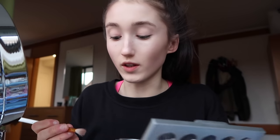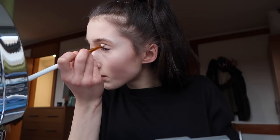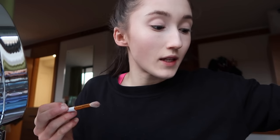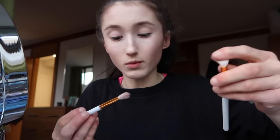If I'm feeling adventurous, then I will do a bit more with my eyeshadow. I might try and do a little bit of something today. We'll just start with a nice light pink base. If I'm in a rush, I normally just put the same color bronzer on my eyeshadow. Today, I don't know what I'm doing. I never know what I'm doing with makeup, to be honest.